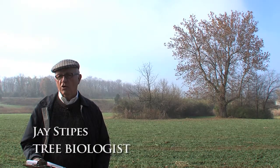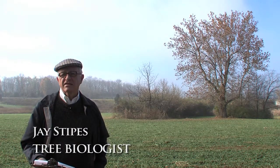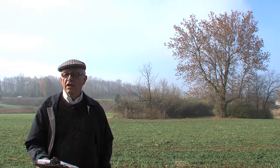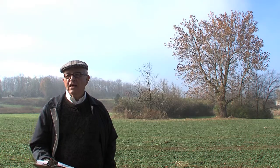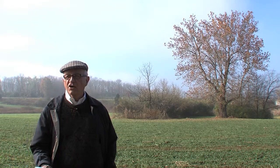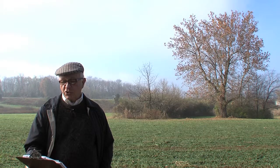Standing behind me is a very large sycamore, American sycamore, another one of those Platanus occidentalis trees that are native to this area. Now this, as I mentioned before, is a riparian species, that is, it is water loving. And the sycamore that you see behind me is called the spring sycamore because there is a large spring there which makes life very happy for this tree.